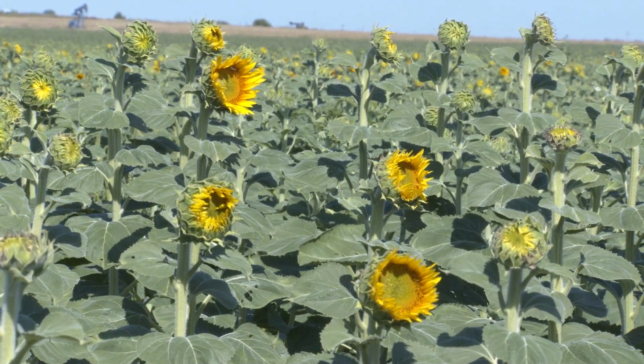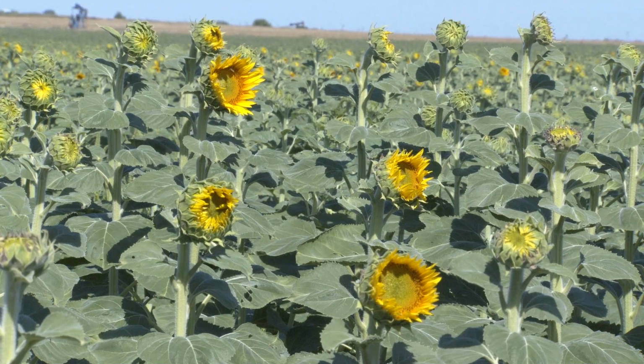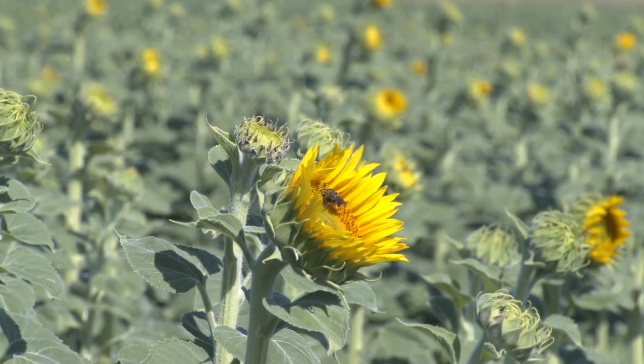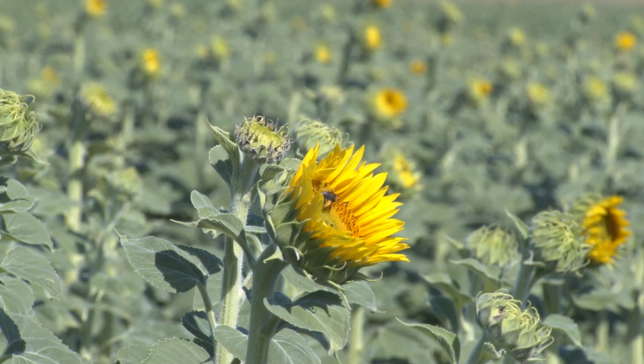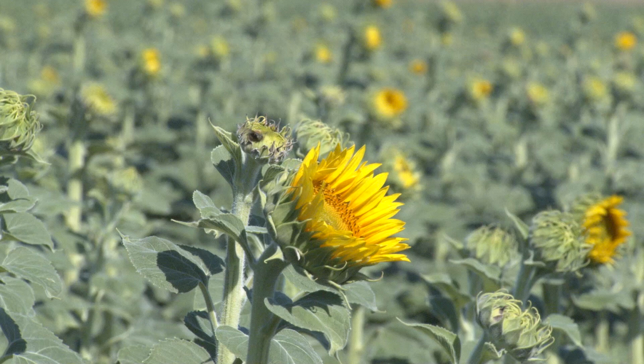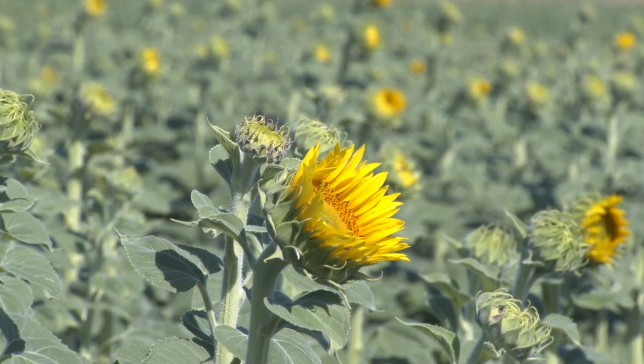Sunflowers are good as a rotation crop, specifically on irrigation and on dry land. Part of that is because we always think that crop rotation is a really good option in general crop production. The reason being is that if you grow the same crop year after year after year, it gives us an opportunity to build up pest problems. And so crop rotation is really important to help break some of those pest cycles, whether it's weeds or diseases or insects.